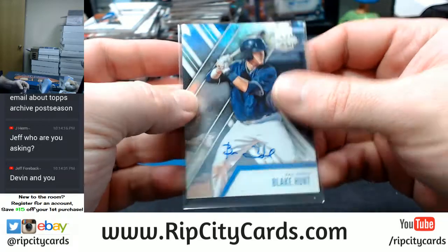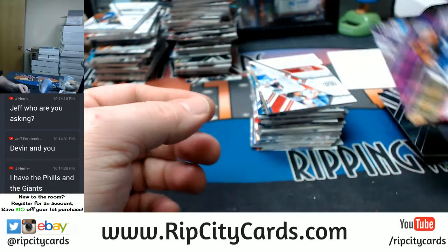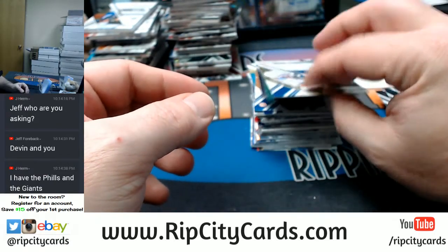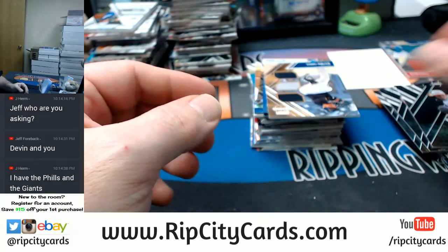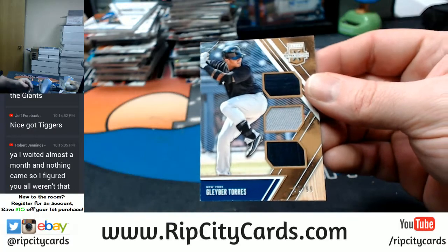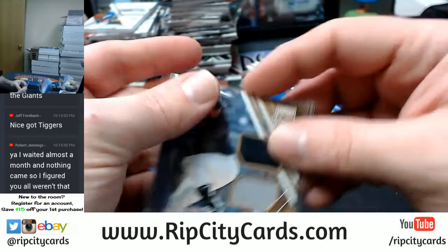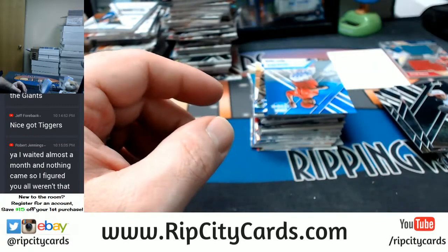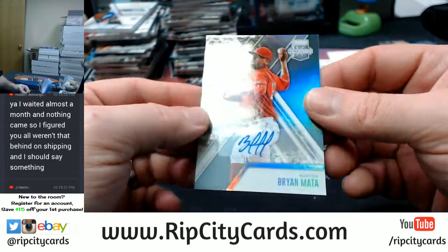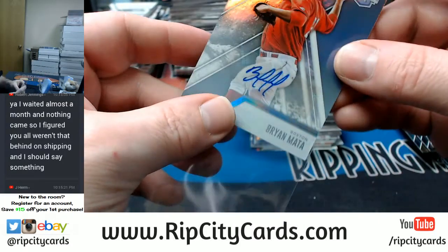Blank Hunt, Padres. Diaz International to 200. It's triple nine. Two triple nine. Gleyber Torres. 19 out of 999. Brian Mata, Boston Red Sox.